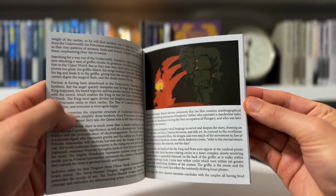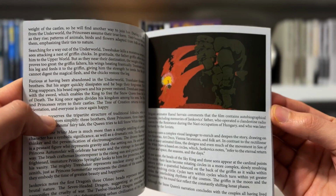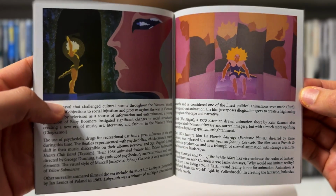That's spine number 5. Highly recommend that if you want a very visually unique animated film experience based on Hungarian folklore. And then I also picked up recently The Juniper Tree, which is spine number 3 from Arbelos, and I haven't had a chance to watch this one yet. It's still sealed, but I'm very excited to check that one out. So I highly recommend looking into Arbelos. They're a really great label.